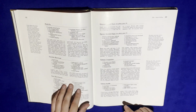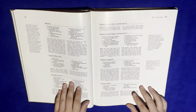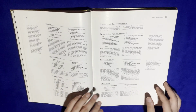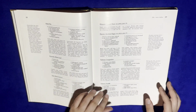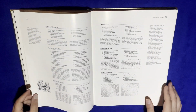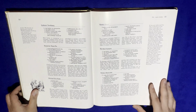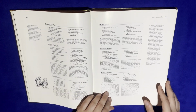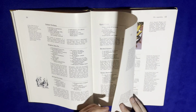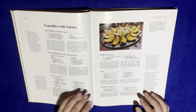Salmon korokke, salmon souffle, twin meatloafs, favorite meatloaf, pork pie. There's that deviled egg. Surprise tuna pie, oyster stew, deviled oyster. Yo, okay, I'm good. Here's the vegetables.